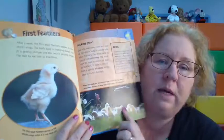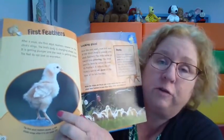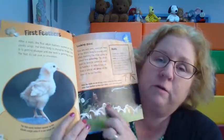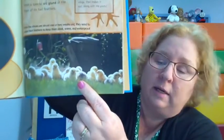It's got some downy fluff right when it comes out of the egg and after it dries off. But then after a week or so, it starts to form actual feathers like the one I showed you at the beginning. And here's some little baby chicks outside in the sun looking so cute.